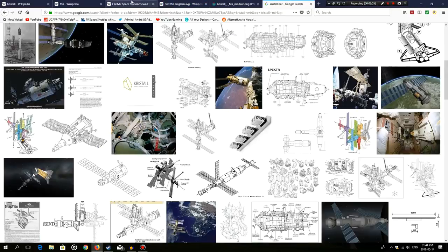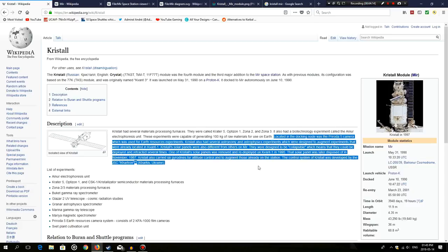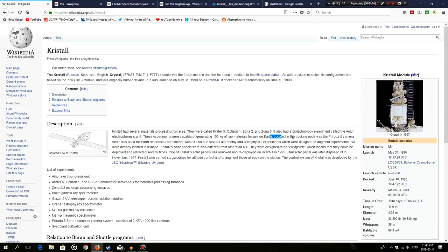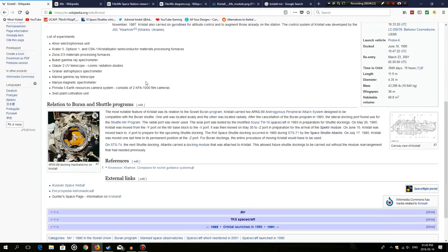Somewhere I read this now. Here, Kristall. So, obviously it had the docking port, but it actually had two of them. So, if I just have a look here, Kristall had several materials processing furnaces. Then, of course, the parrot is making his racket in the background again. Located in the docking node was Priroda 5 camera and so on. But now, where was that part about the Buran program?